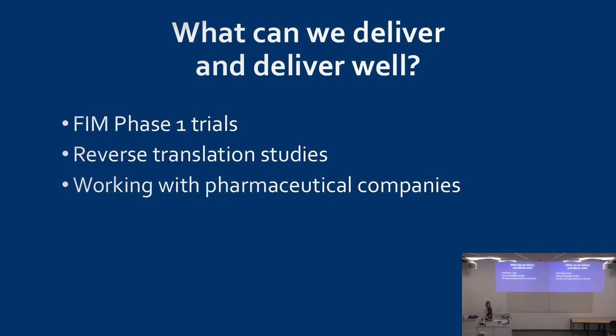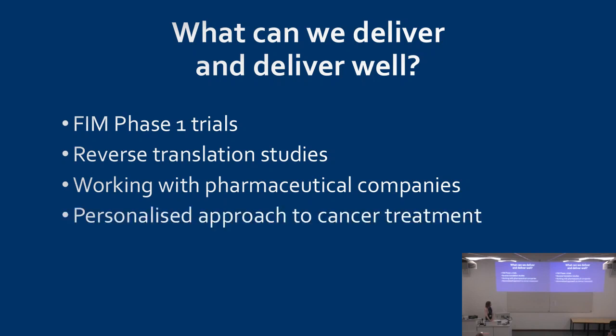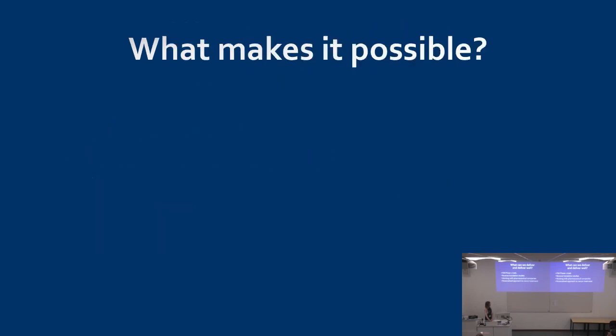So alongside the clinical work, there's a lot of work that goes on up in the Dyer laboratory, working with these molecules, both in cell lines and also using patient samples, again to try and understand why and who should have these drugs. And I think we really can offer a personalised approach to cancer treatment in this manner.